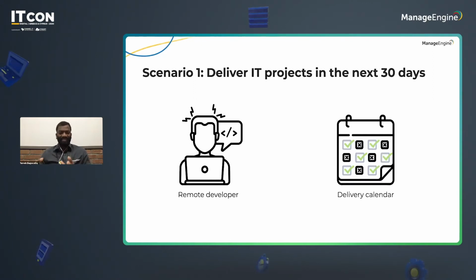And in this new work from home scenario, it has become too difficult for the administrators to estimate the bandwidth usage for the VPN users. And as with you, there'll be different teams, different employees working on different projects, and they have their own deadlines too. So they need to work on these projects to deliver on time.